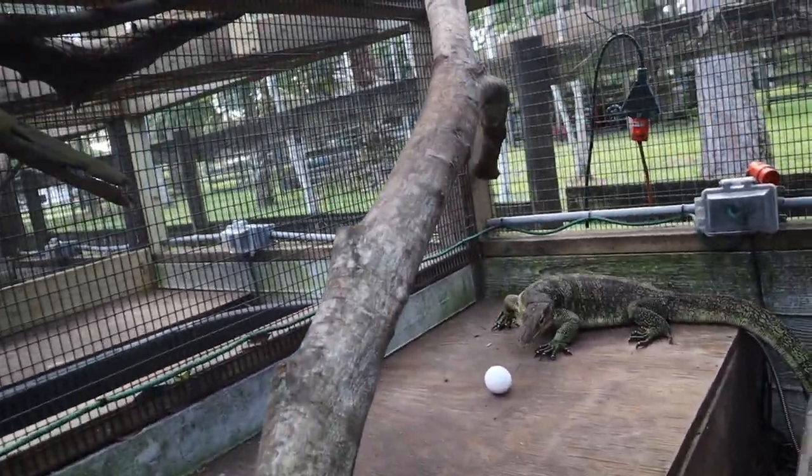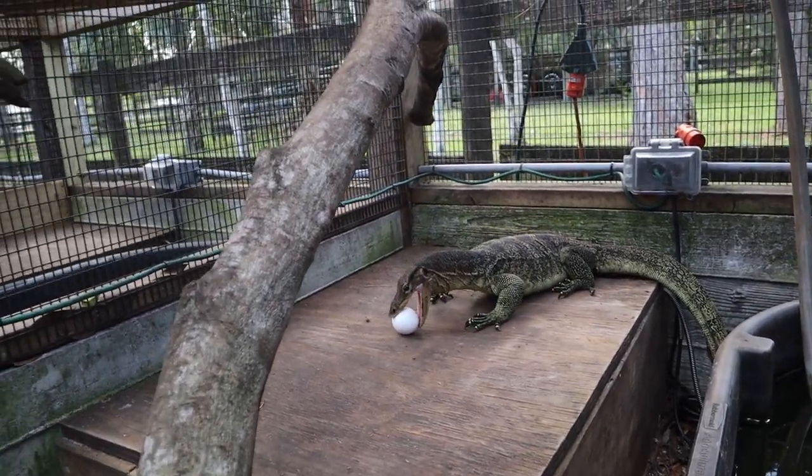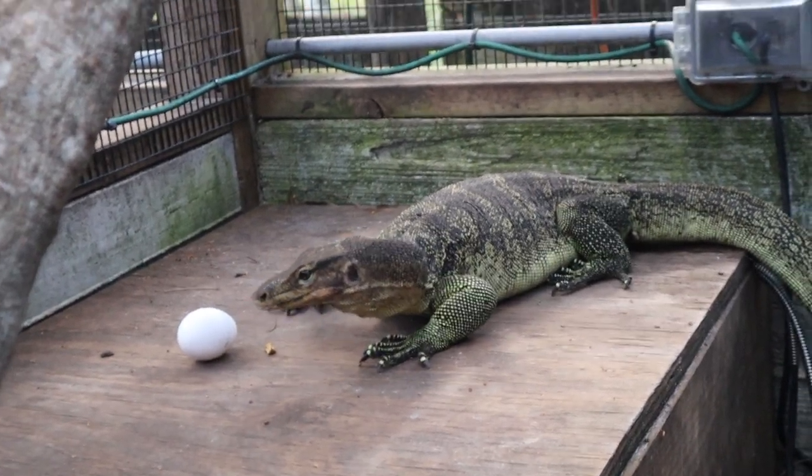Now, one of the things I noticed when I first saw her is look how crooked her face is. Yeah, I was just about to say. She has a very crooked face. But it's also so narrow. Oh, come on, you're gonna give up on the egg already?